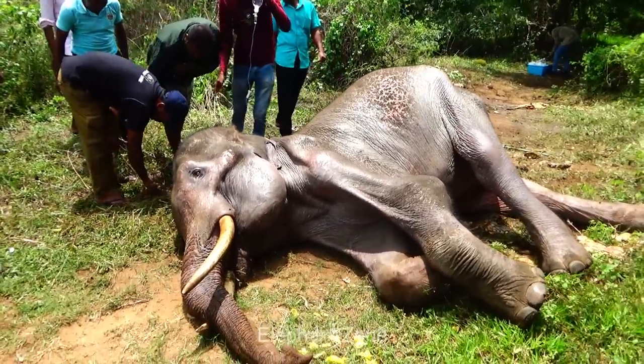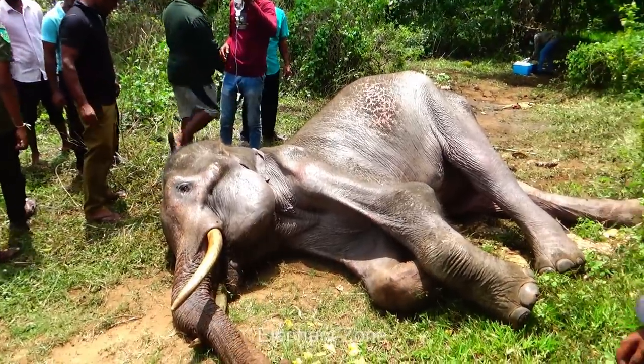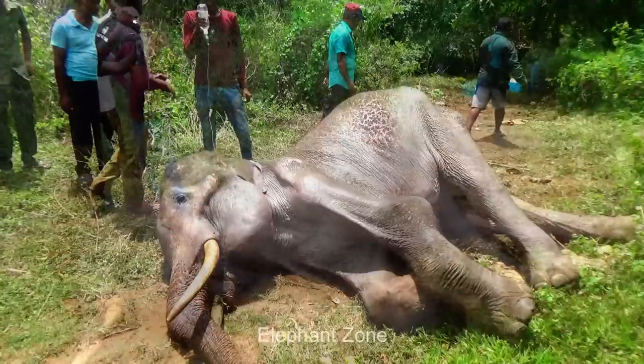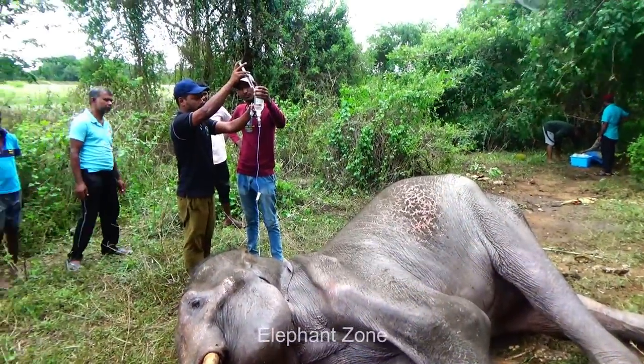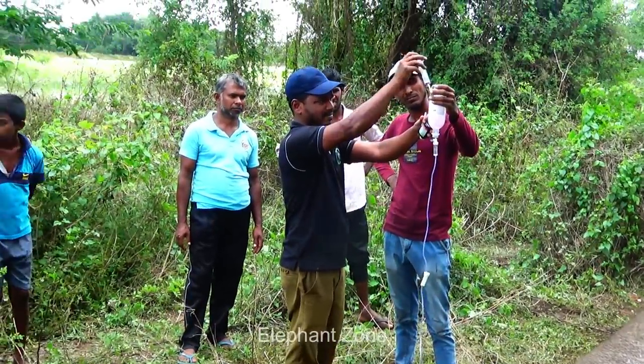On the other side, the vets are preparing the medicines like antibiotics, multivitamins, rheumatic drugs, painkillers, etc. These are prepared according to the body size of the Tusker and will be given through the same IV line, as it works faster than intramuscular injections.